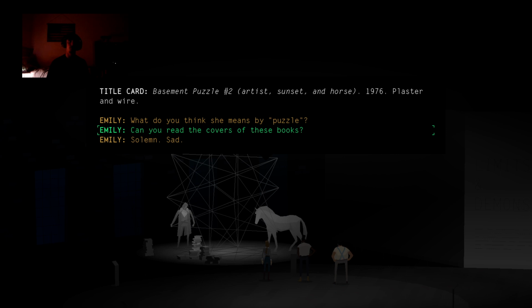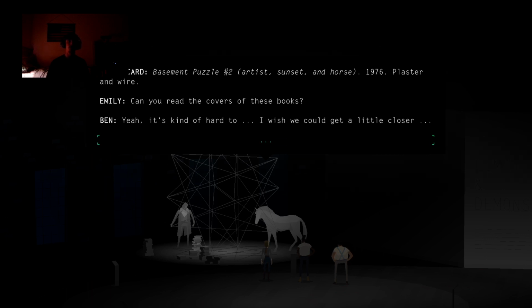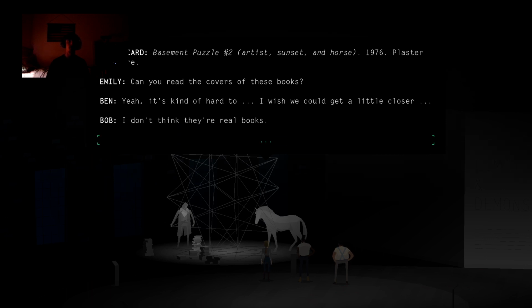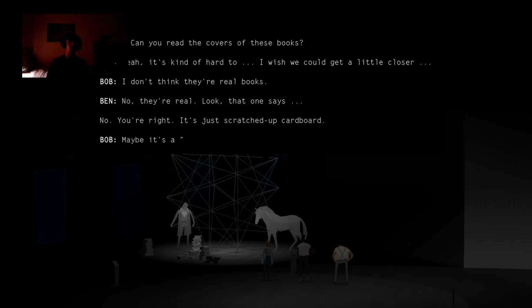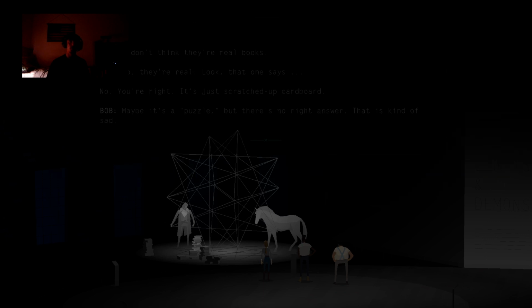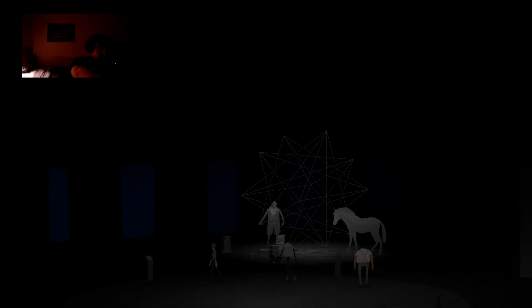Can you read the covers of these books? Solemn, sad. Yeah, it's kind of hard to. I wish we could get a little closer. I don't think they're real books. No, they're real. Look at the one that says... No, you're right. It's just scratched up cardboard. Maybe it's a puzzle, but there's no right answer. That is kind of sad. Think about that. A puzzle with no answer.